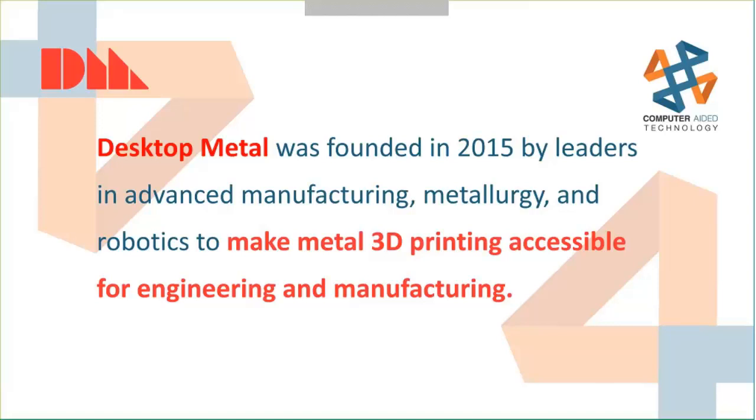To start off with, a little bit of background about Desktop Metal as a company. Desktop Metal was founded in 2015 by leaders in advanced manufacturing, metallurgy, and robotics. The point here is that these guys are really, really smart. They're a bunch of guys based out of the Boston area. They have a ton of guys from MIT on their team. They've got a whole team of PhDs in each of these different areas of manufacturing, metallurgy, and robotics to come together to take a crack at this metal 3D printing industry, where they've seen some pretty large gaps in terms of market share that they believe they can fill with these two studio and production systems.